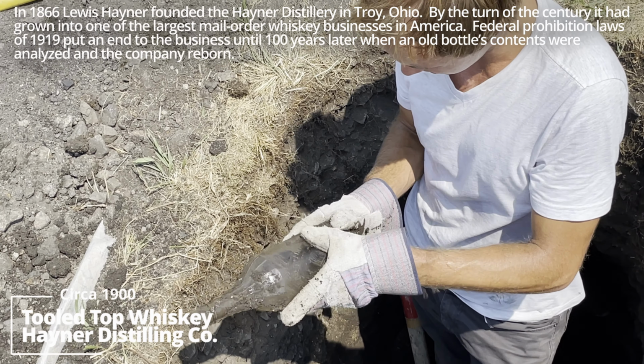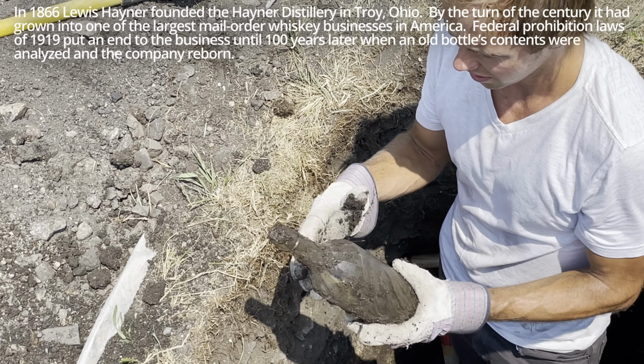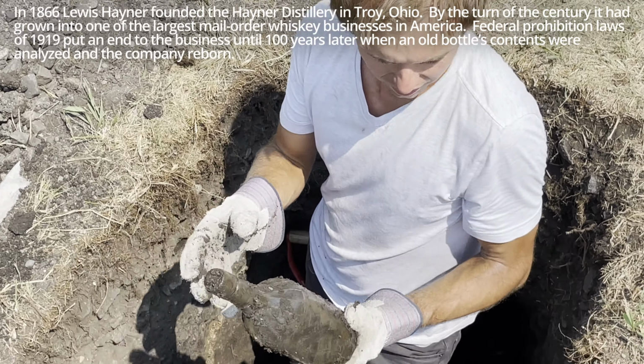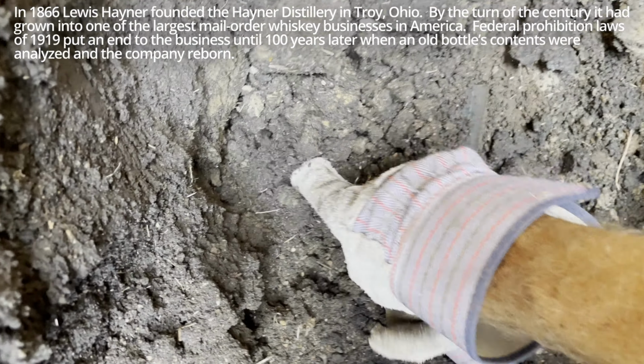Painter Distilling, Dayton, Ohio, and St. Louis, Missouri. That's about 1900. Well, that's a good start. That's a great start. Awesome. Two more bottles on the way out. Oh, looks like another whiskey and maybe beer.